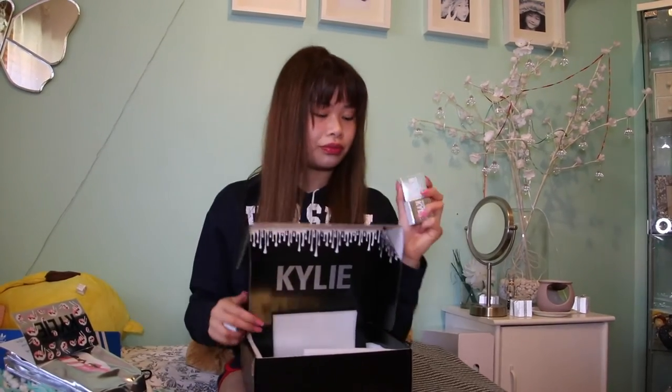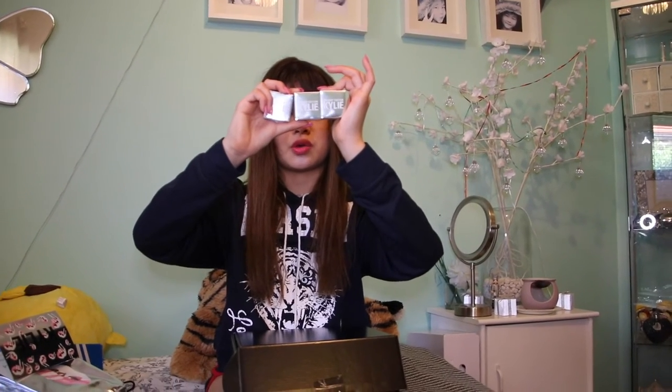These are the cream shadows. I've got two of her Christmas ones. Not Christmas, the birthday ones, which is the copper and the rose gold. But the holiday edition ones are camo, gold plum, yellow, and yellow gold. The cream shadows are so pigmented. It's so smooth, so smooth. It just goes on to your eyelids.